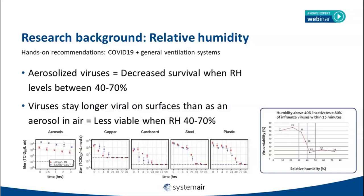So less relative humidity increases the viability of a virus also on surfaces. If you go up, let's say, to 80%, then the viability is a little bit longer again, but still significantly lower than at 20%. But we also have to take into consideration our own comfort zone, which is approximately around 30 to 60%. So at 20 degrees, 40%, the viability of a virus is significantly lower than in dry conditions.